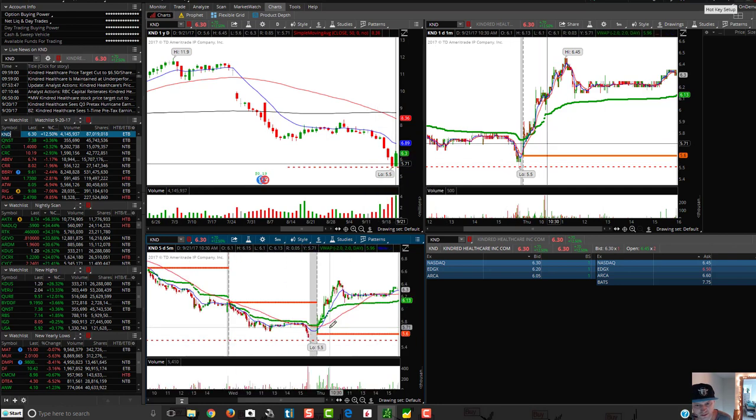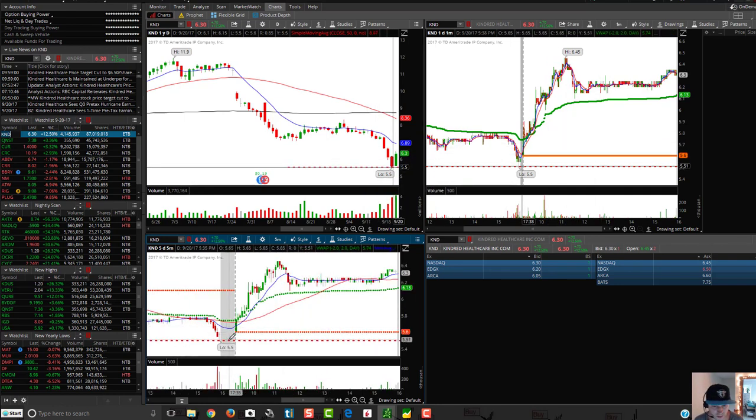And as you can see, this one was beautiful. Look at this. This is like a perfect setup. This flagpole came right back down, then it formed this perfect wedge pattern. And right when it broke the high of this wedge pattern at 592, you could have taken this one candlestick up from 592 up to 619. That's a 27 cent move. Then it kind of flagged down here, and then it went back up again. You could have ridden the thing. It would have been great.